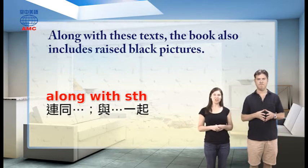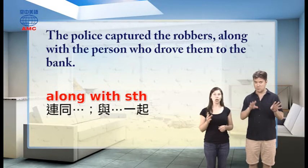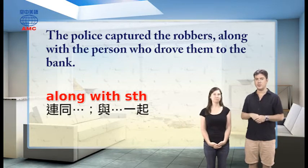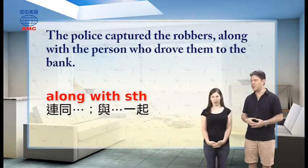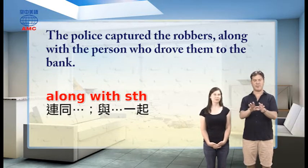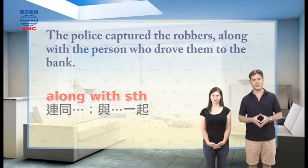Very cool. Now here's another example. The police captured the robbers along with the person who drove them to the bank. Okay, so it's sort of like being paired with, but we could be talking about more than two things. Right. All right, so but these two separate things are now being brought together in our mind for this situation.